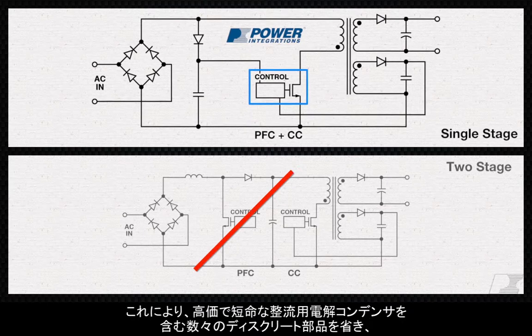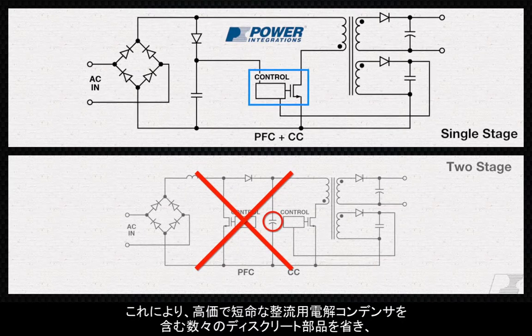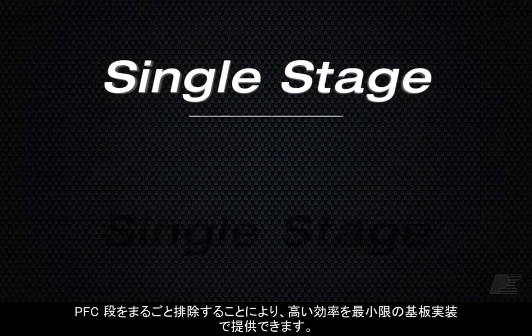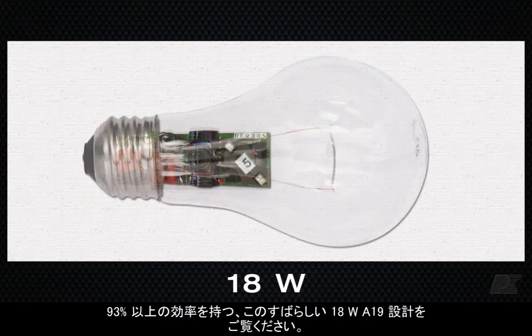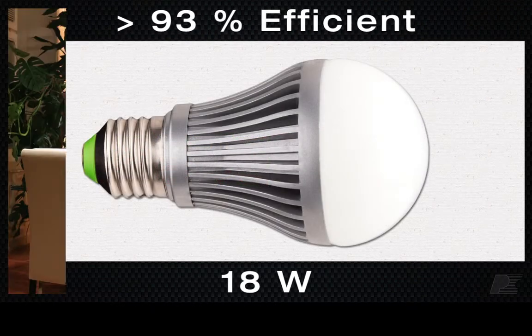This allows you to eliminate numerous discrete components, including expensive and short-lived electrolytic bulk capacitors, saving cost and extending lifetime. Removing an entire stage provides the highest efficiency in the smallest footprint. Take a look at this amazing 18-watt A19 design that's more than 93% efficient.